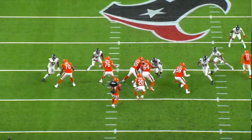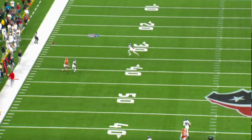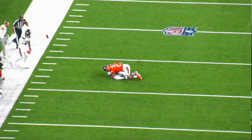Looking at the end zone angle, you can see Williams looking that way, does a good job to get the ball off, but this ball, once again, it needs to be on the sideline here. It needs to be an over-the-shoulder catch. DJ Moore has to stop, try to come back to it, and it's just a really good play on the ball from Derek Stingley.